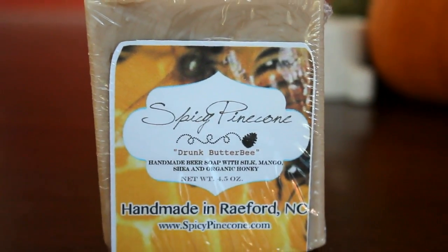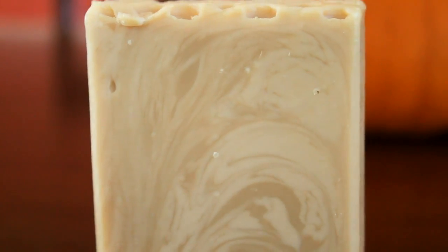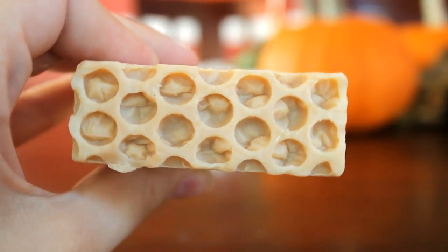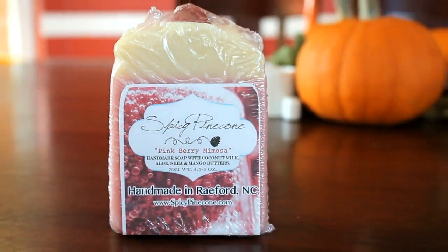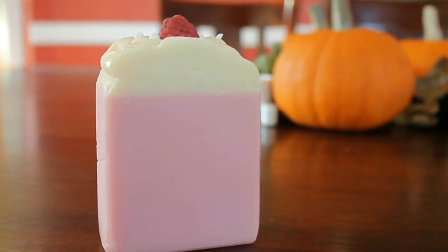This first one is the Drunk Butterbee soap, and as you can see, it has beautiful swirls of a tan, kind of gold. It's really simple, but I like it. And it also has this wonderful honeycomb top. This next one is called Pinkberry Mimosa, and it's kind of a pale pastel pink with a cream top and sugar pearls, and a really cute little red raspberry.